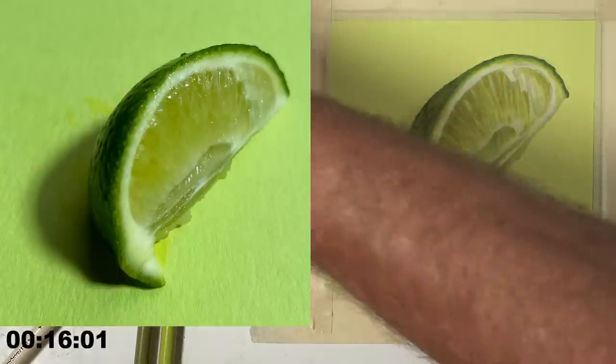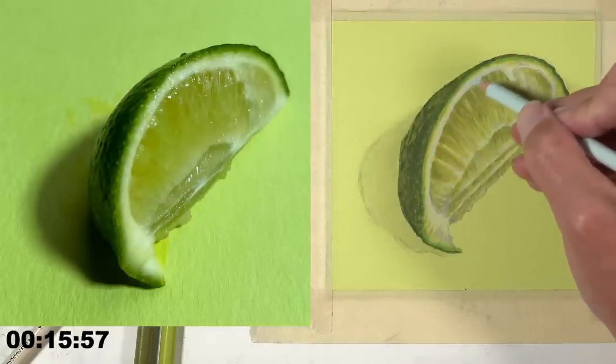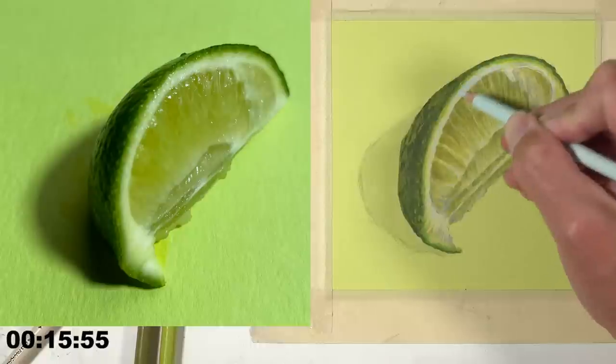All right, I'm going to add a touch of blue here. This is skylight blue, and I'm going to add this to the light part of the rind.